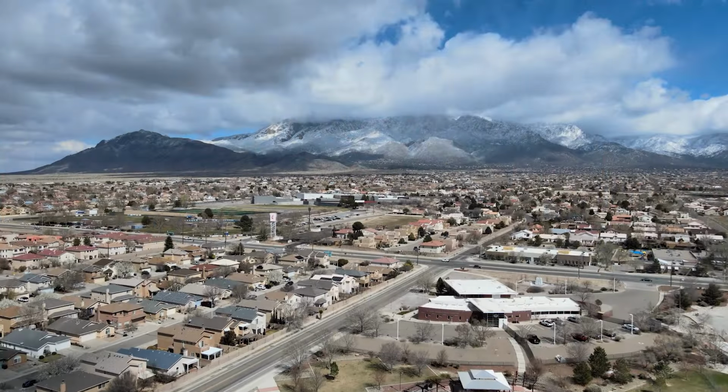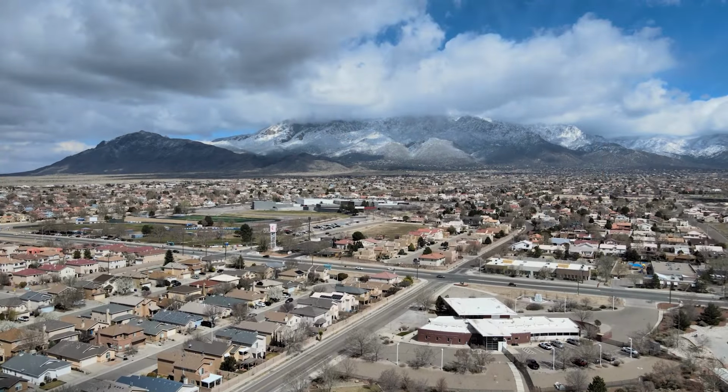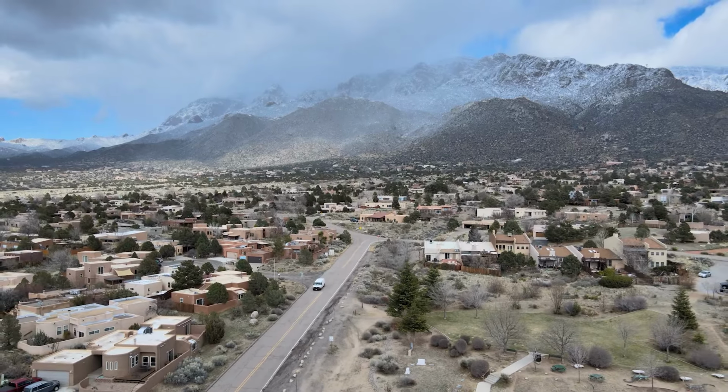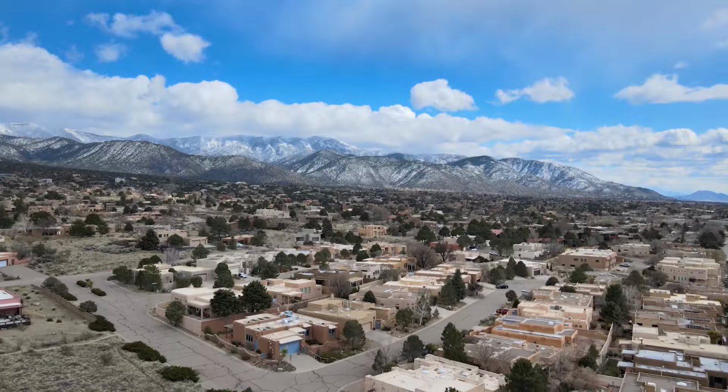The last neighborhood is going to take us across the river to the Northeast Heights. The Northeast Heights, of course, I talked a ton about this neighborhood because it provides a ton of value to families in the sense of being in close proximity to the mountains, outdoor trails, and having all the possible amenities that you can need really 15 minutes down the road from you.